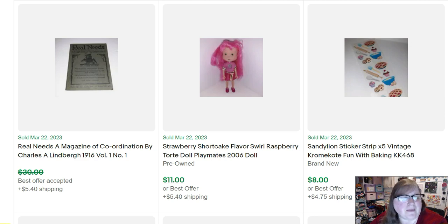Real Needs, a magazine of coordination by Charles A. Lindbergh from 1916. This sold for $25. I picked this up who knows where, but it had the Lindbergh name on it, so I thought it would sell just like that. I've had it for a long time, like 10 years maybe, but it sold for 25 bucks, so there you go. Strawberry Shortcake Flavor Swirl doll sold for $11.